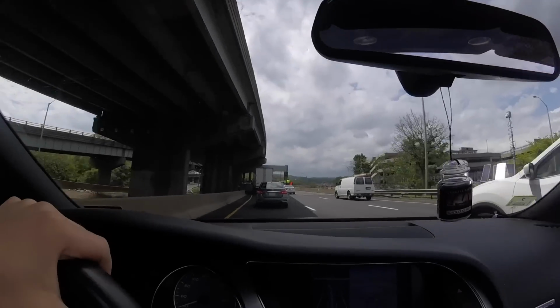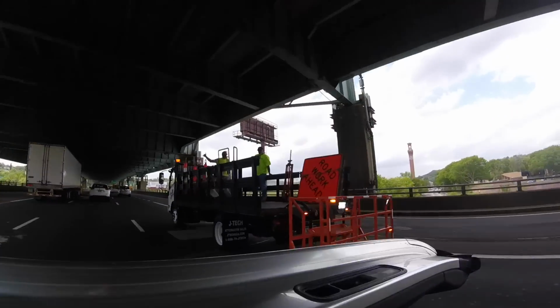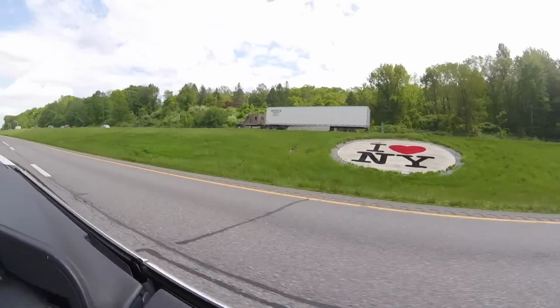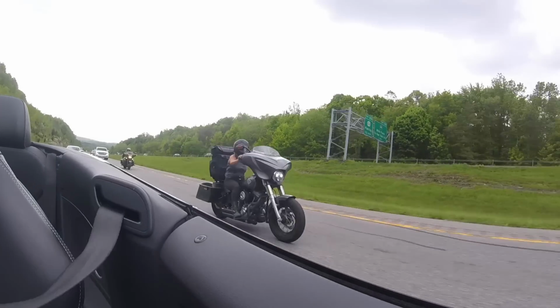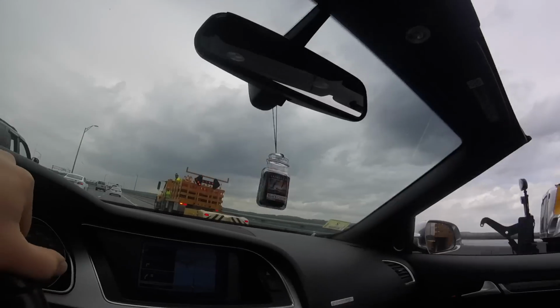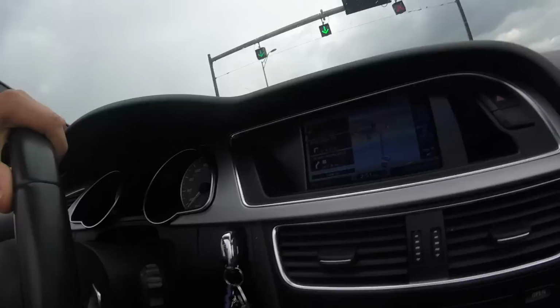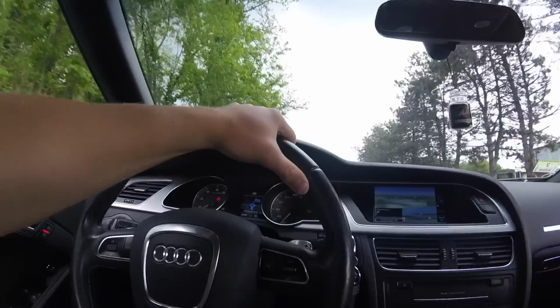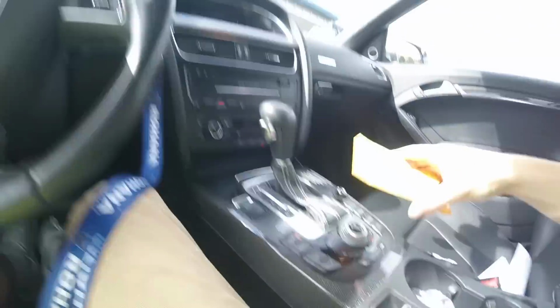That was like a fun job right there. We got 9.2 miles left, so we're just crossing over this bridge and we'll be there shortly. Destination is on the left.